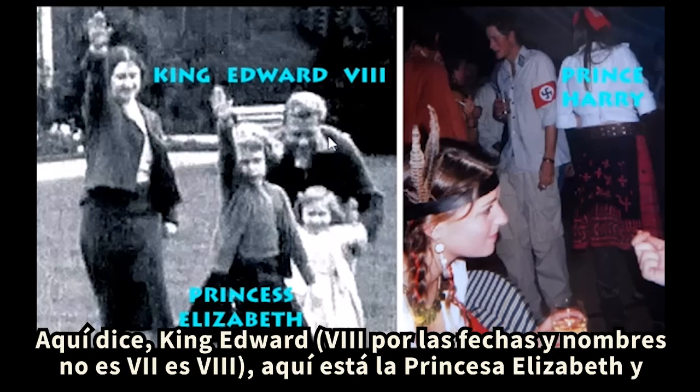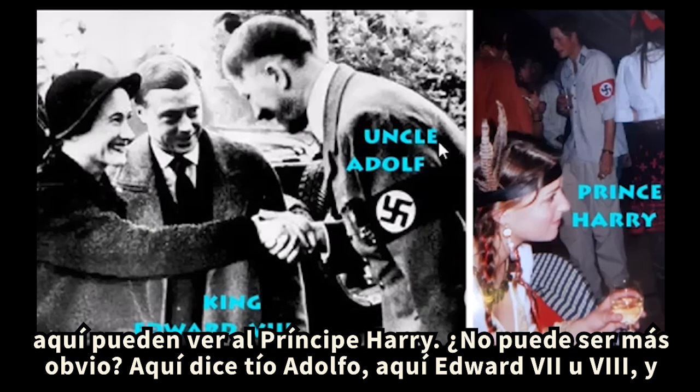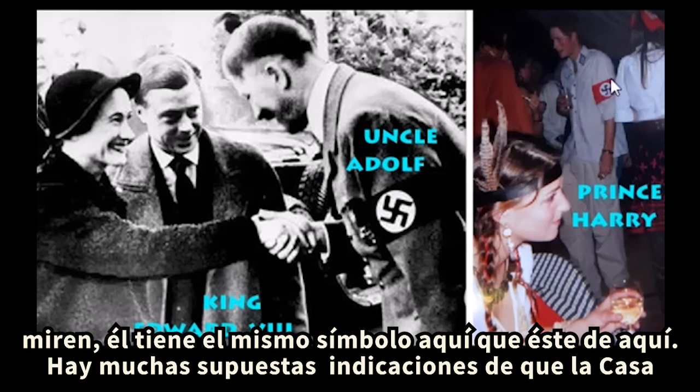So here it says King Edward VII, there he is. This is Princess Elizabeth. And here you can see Prince Harry. I mean, couldn't it be more obvious? So here it says Uncle Adolf, here King Edward VII. And look at it, how happy they are. Smiling, he's smiling, even Uncle Adolf is smiling. And here it says Prince Harry. Oh, look at that, he's having the same symbol here as this bloke here.